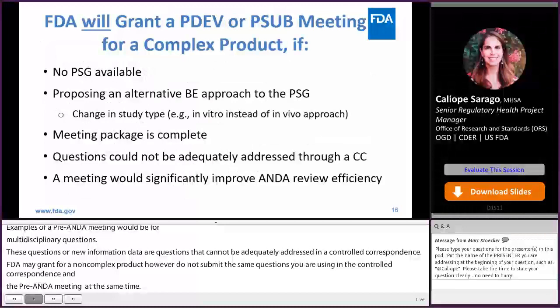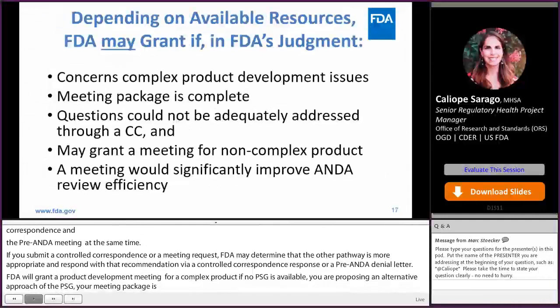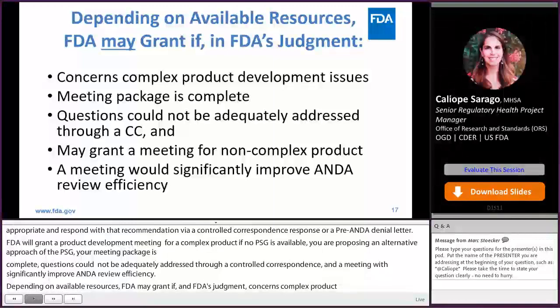FDA will grant a product development or P-sub meeting for a complex product if no PSG is available, you're proposing an alternative BE approach to the PSG, your meeting package is complete, questions could not be adequately addressed through a controlled correspondence, and the meeting would significantly improve ANDA review efficiency. Depending on available resources, FDA may grant, if in FDA's judgment, it concerns complex product development issues, the meeting package is complete, questions again could not be adequately addressed through a controlled correspondence, and may grant a meeting for non-complex products, and a meeting would significantly improve ANDA review.